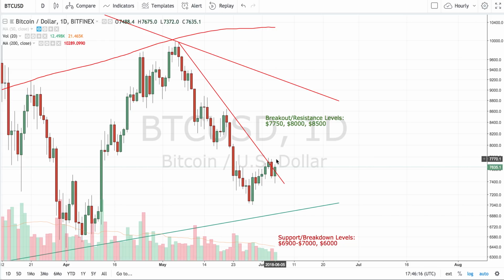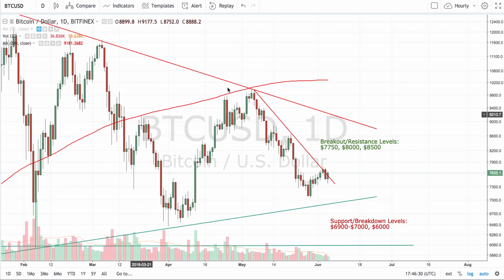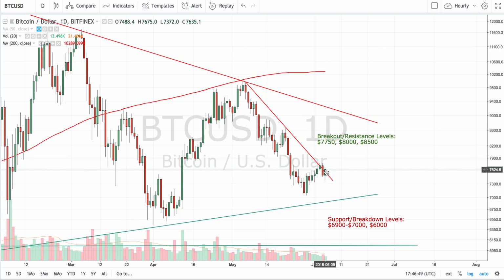I'm still looking for us to clear these two critical resistance zones, 7750 and 8000, before we can make a run towards the 9000 area. And as I have mentioned many times before, every time we touch this 200-day moving average and go down, it becomes a bigger and bigger resistance. The good news is that it's still going up, and we have a long way to go before we even hit the biggest resistance which we are going to face. So in the short term, let us see how this move pans out.